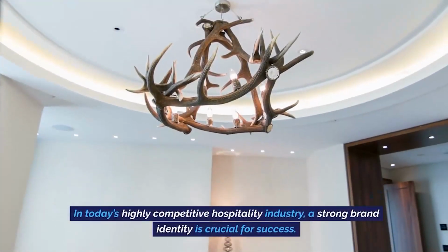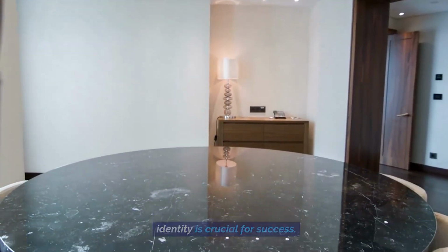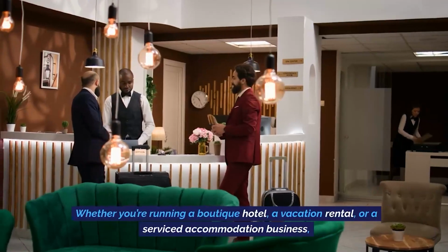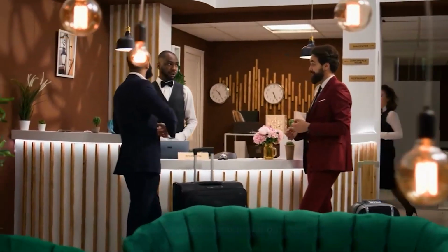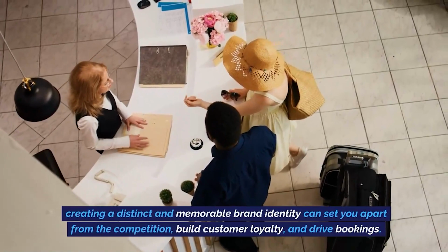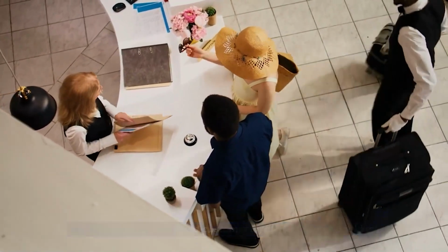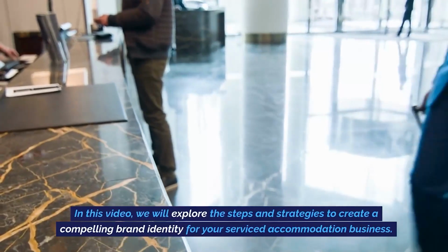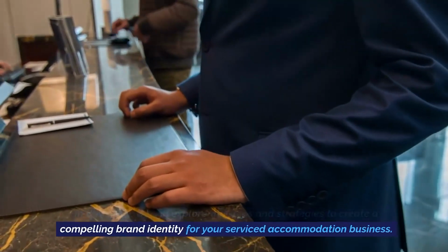In today's highly competitive hospitality industry, a strong brand identity is crucial for success. Whether you're running a boutique hotel, a vacation rental, or a serviced accommodation business, creating a distinct and memorable brand identity can set you apart from the competition, build customer loyalty, and drive bookings.